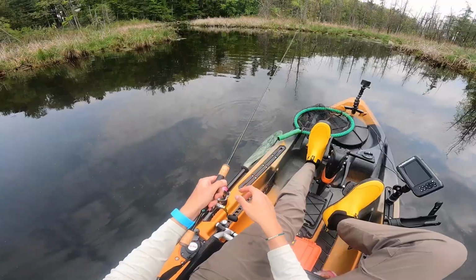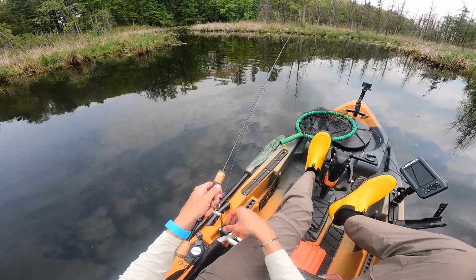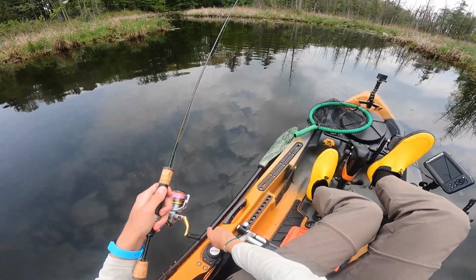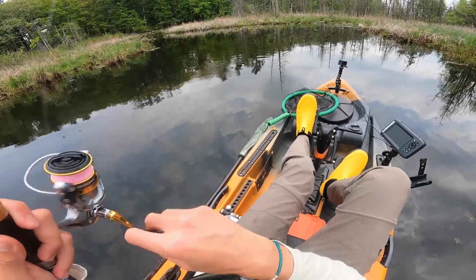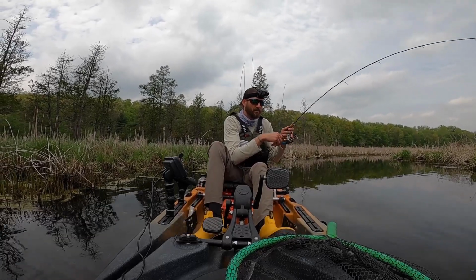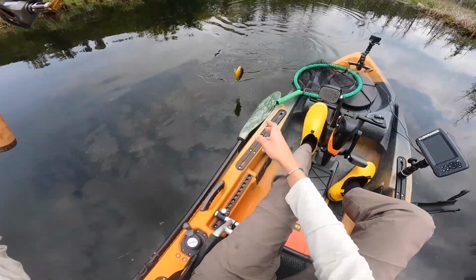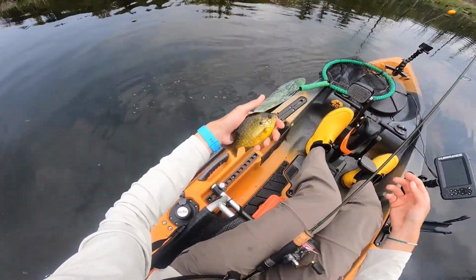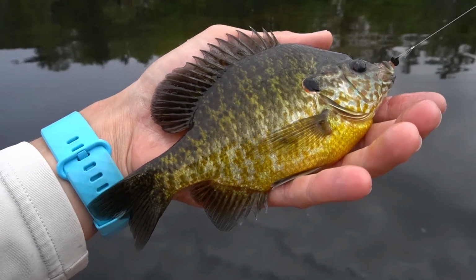See ya, bud. Maybe I should set my minnow to actually be right under the surface, because I'm getting some attention on my actual float. These fish are clearly surface oriented. There, we got one. Oh, it's a beauty. Oh my gosh, yes sir. That's a Pumpkinseed bluegill hybrid is what that is. And that's my best fish out of the creek yet.